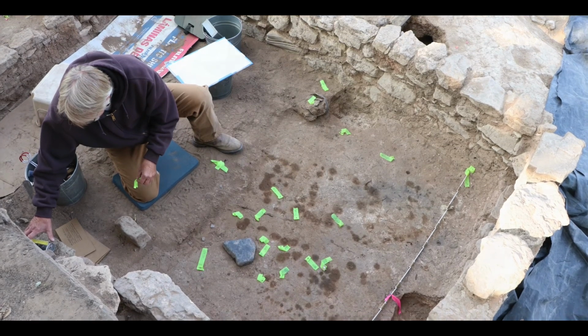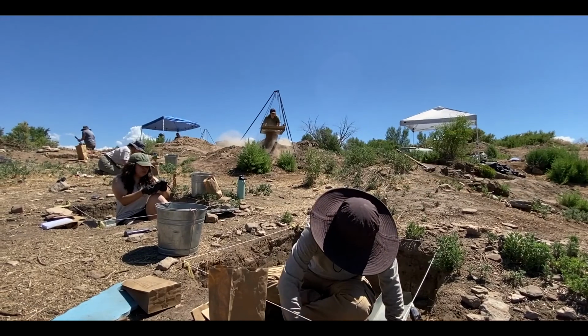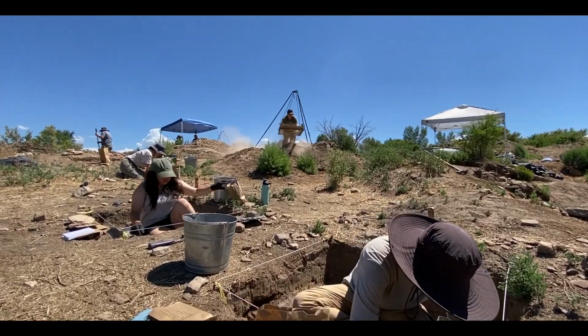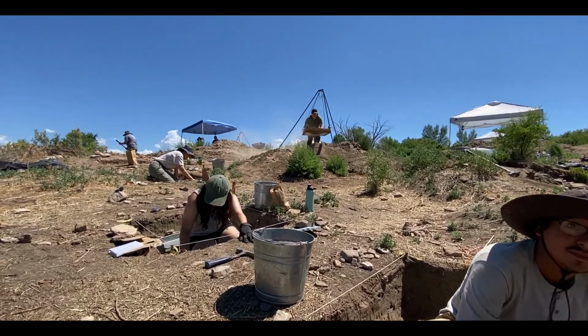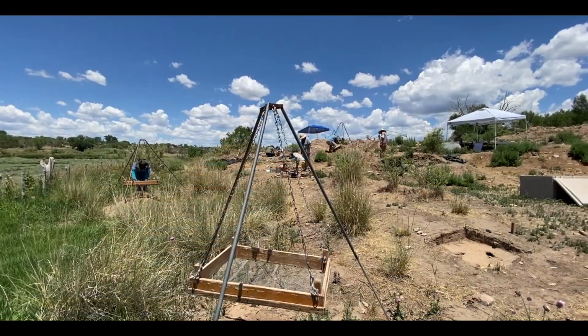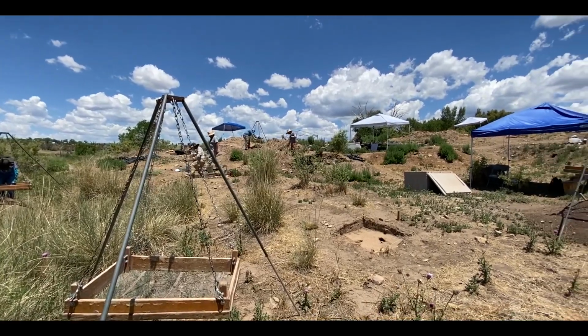A lot of what we've been finding as we excavate are pieces of pottery, what we call chipped stone or flaked stone, which are items that people use to make cutting implements, for making things for scraping hides. We find a lot of faunal bone. Those are the remains of animals that people would have been eating or using for other purposes. We collect a lot of samples for things like radiocarbon sampling, which allows us to get more precise dates for the site.